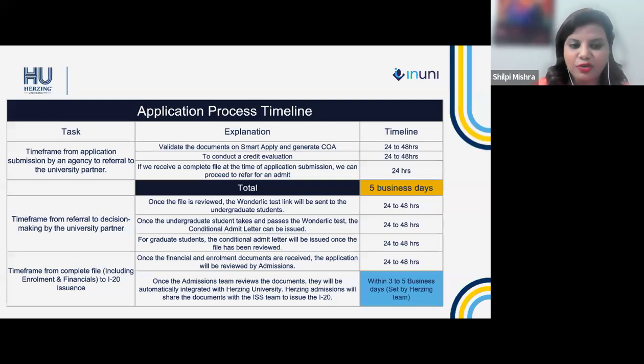Time frame from referral to decision making for the university partner. Once the file is reviewed, the Wonderlic test link will be sent to the undergrad students. As we have mentioned, it is the test which students will be taking only in undergrad. It is between 24 to 48 hours. My request is, once your student receives it, please push your students to give the test. It is not tough. They have to do it so that they can reach the next level.